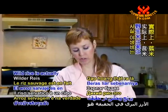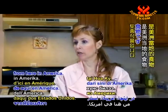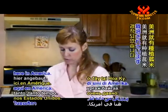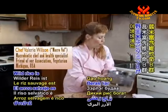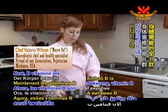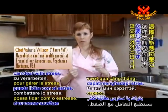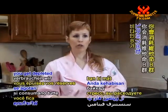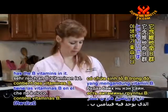Wild rice is actually a native food from here in America. They've been growing it for a long, long time here in America. It was a staple of the Native Americans that lived here. Wild rice is high in B vitamins, and B vitamins are what you need so that your body can deal with stress, because when you get really stressed out, you get depleted of the B vitamins. So it's really good to have the wild rice, which has the B vitamins in it.